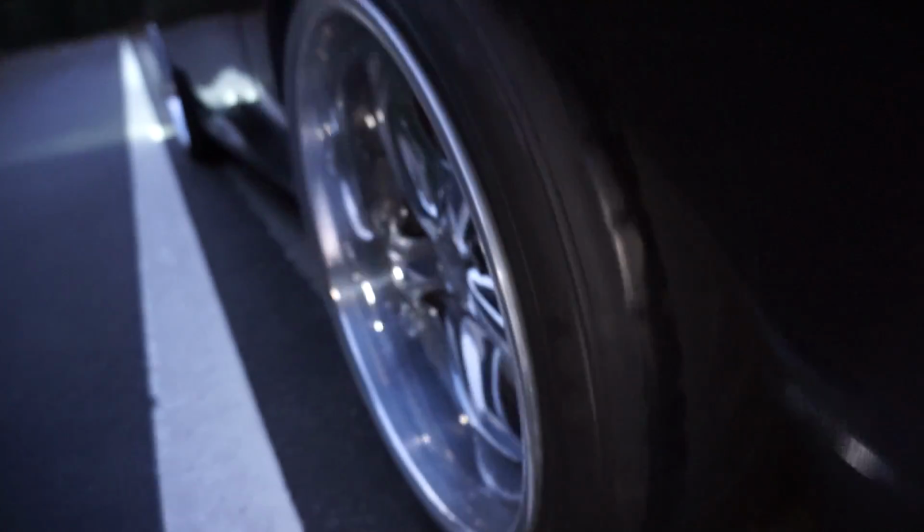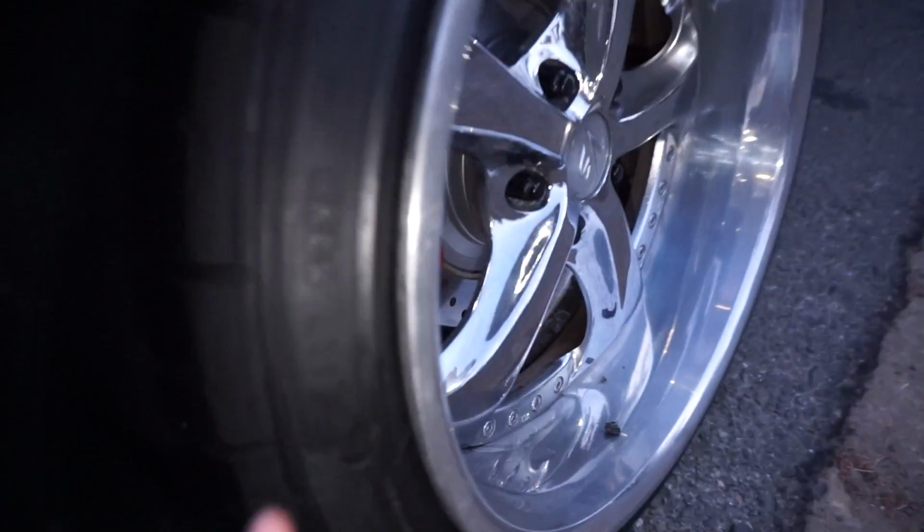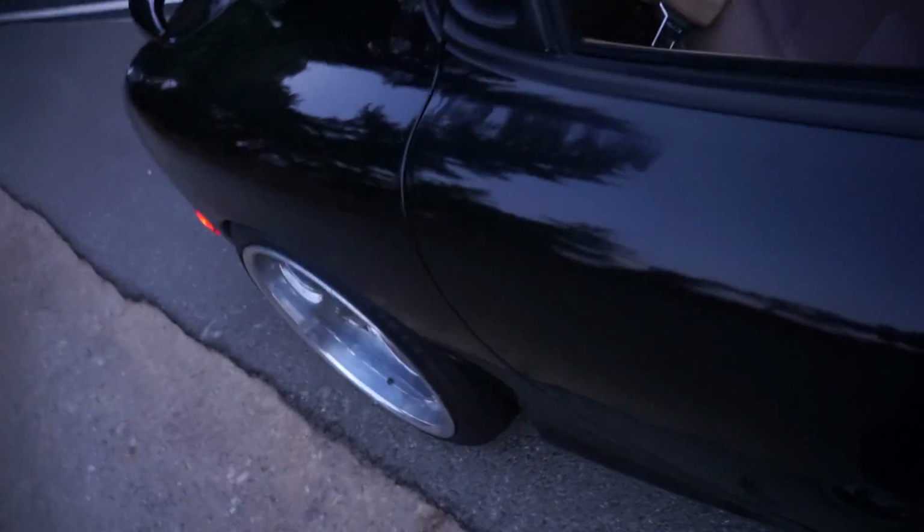But you can see where it's rubbing. Yeah, definitely have to raise it some more. Right now it's tucking hard. But other than that, it's not rubbing on the sidewalls here, which is really good. But yeah, I gotta make it up the rest of the way so I won't push it as hard.